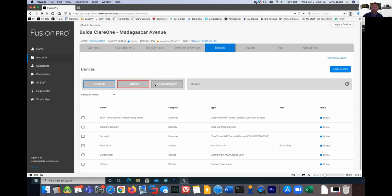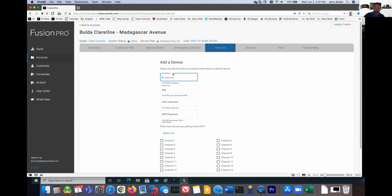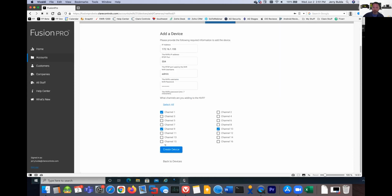You say, well, what about the NVR? We have enabled the NVRs as well. Back to cameras and 8-channel NVR. You do need the IP address, which you could get from the IP search tool, which we have on our help center. Just going to put that in, put in my credentials again. Tell it what channels we want to add. I'm going to say create device.